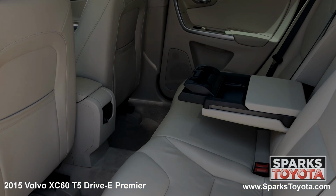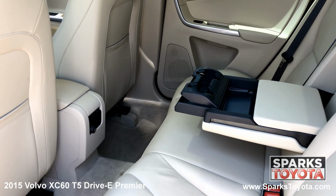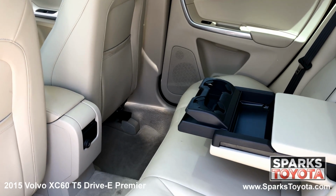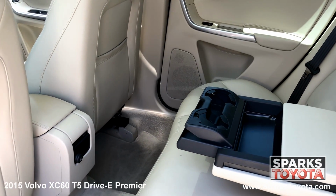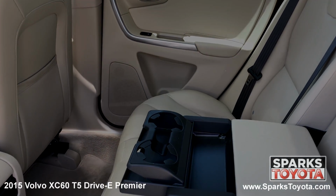In the back seat, you'll notice this Volvo has been very well taken care of. The passengers can use folding down center armrests for additional cup holders and storage, as well as the power outlet. There are also child safety door locks for peace of mind.